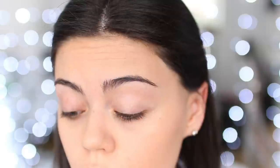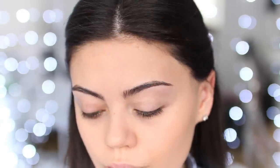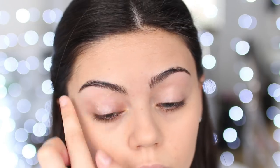Next up, we'll go on to eyes, and I have this to share with you. This is the Too Faced Shadow Insurance. Now, this was a pretty new discovery to me, probably about 3-4 months ago. I had it, but I'd never used it, and it just works. That's what most of these products are. They just work so well without any fuss.